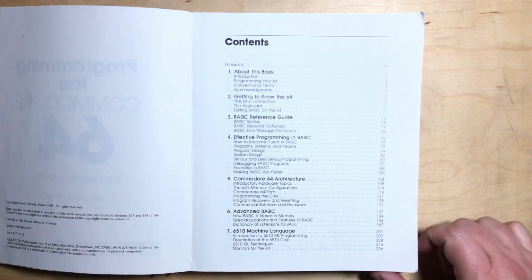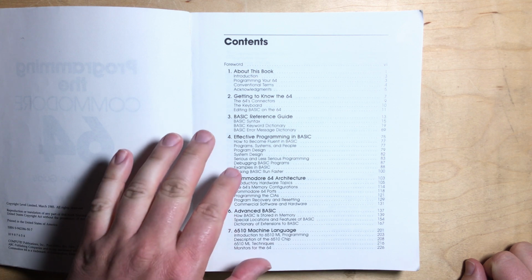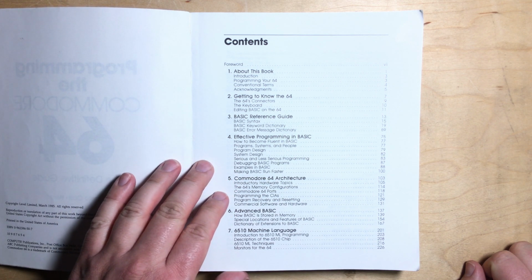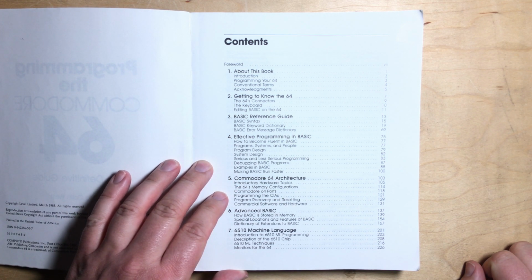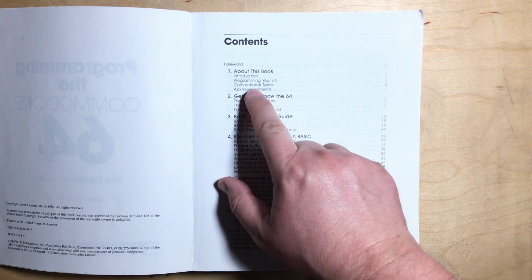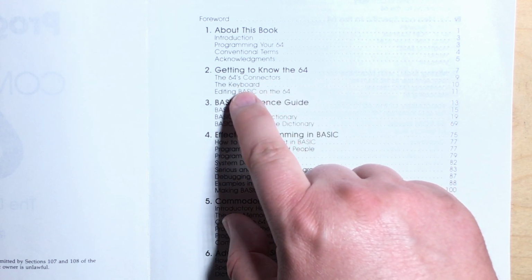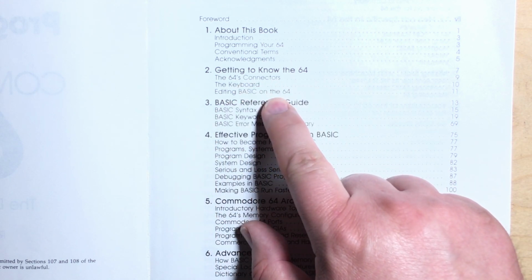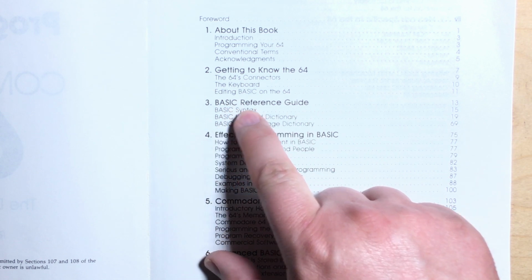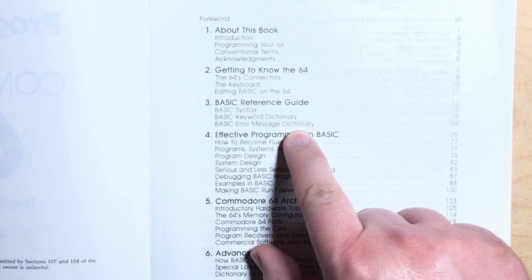Okay, so let's take a look through the table of contents, and then I'll just give you some highlights on this book. This is a book you could read every day for like a month and be learning so much new every month and then have to come back to it again. Just an introduction about the book, getting to know the 64, and it shows the various connectors, the keyboard, and how to edit in BASIC. Then there's a thorough BASIC reference guide, which shows the syntax, all the keywords, and all the error messages.